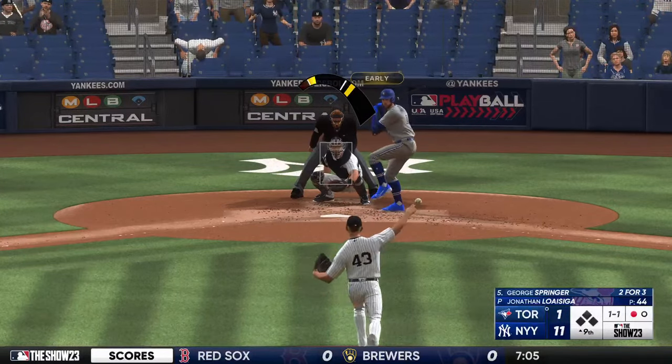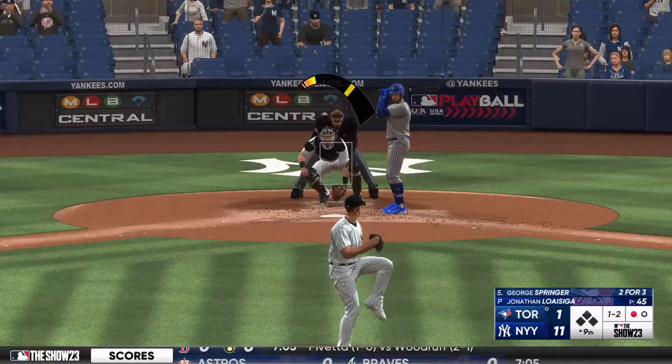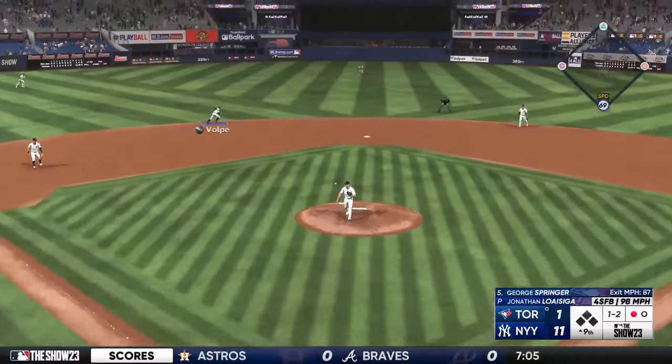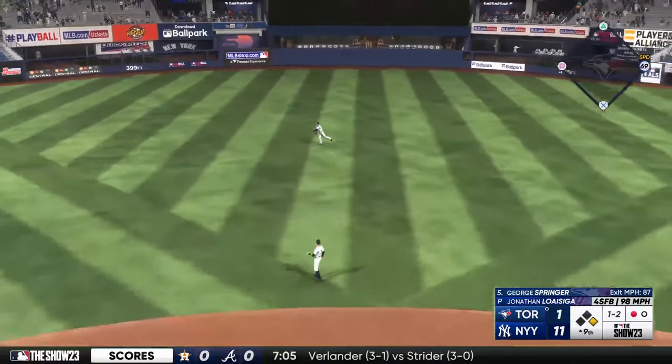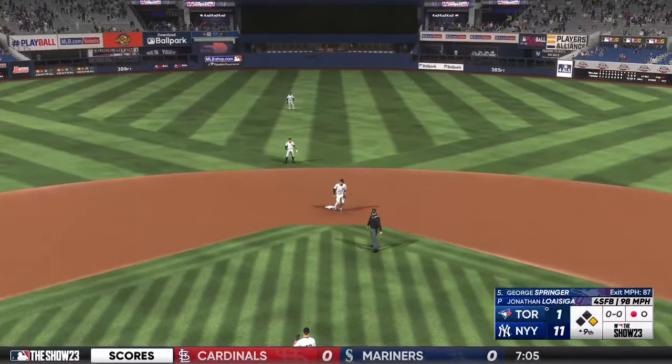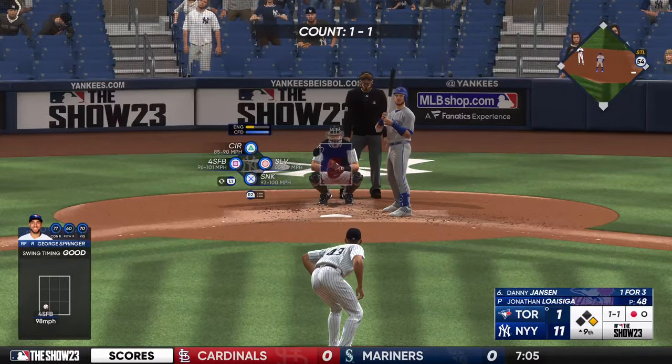Here comes a pitch. Foul ball there. Back to the mound, into the outfield, base hit. So they get a man aboard with a one-out single. Danny Jansen will hit next.